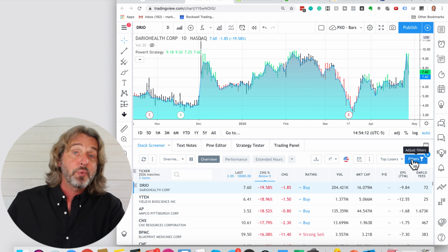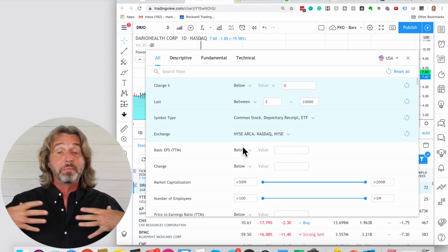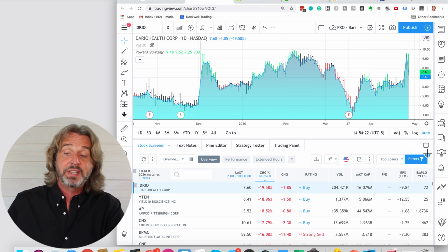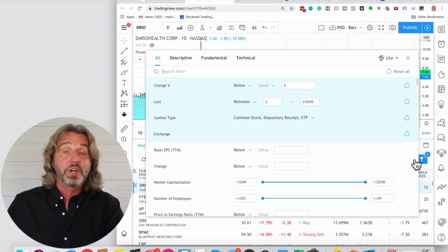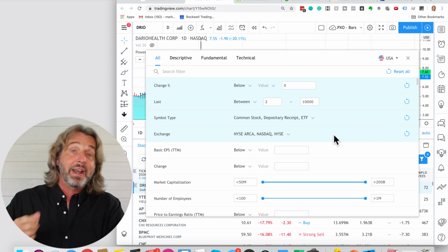Now, this is where I like to go to filters, and I like to adjust the filters to meet my criteria. Let me show you one more time how to get there. You see this big blue button on the upper right here of this list. So when you click on filters, that's where you can adjust it. Here is how I like to adjust it.